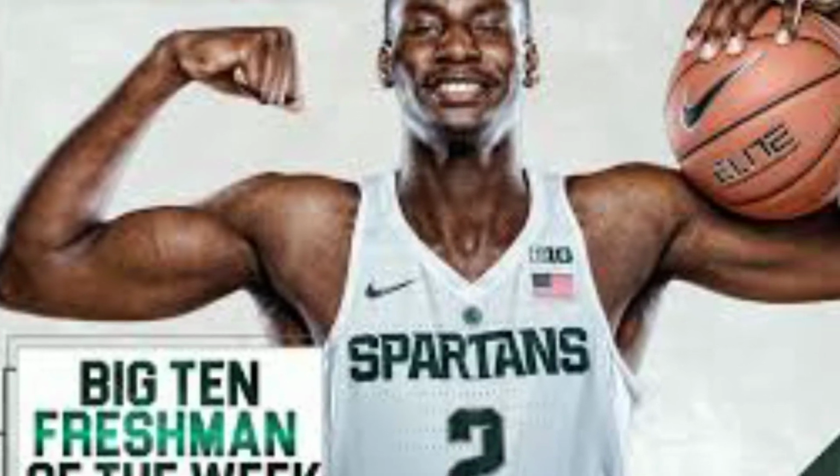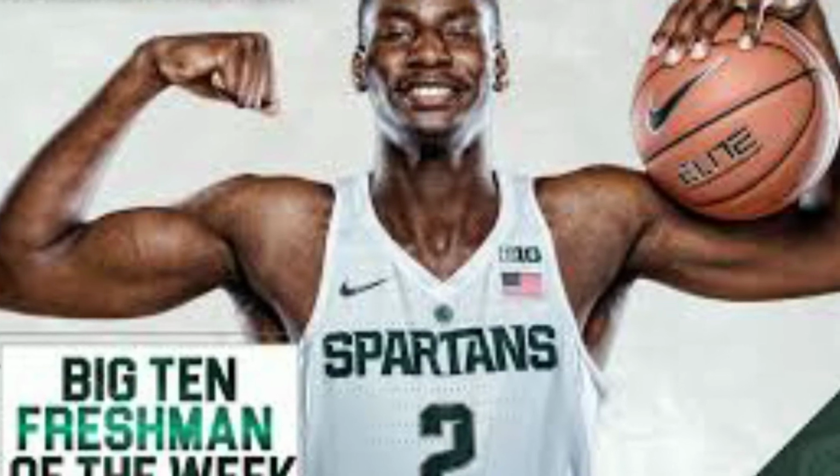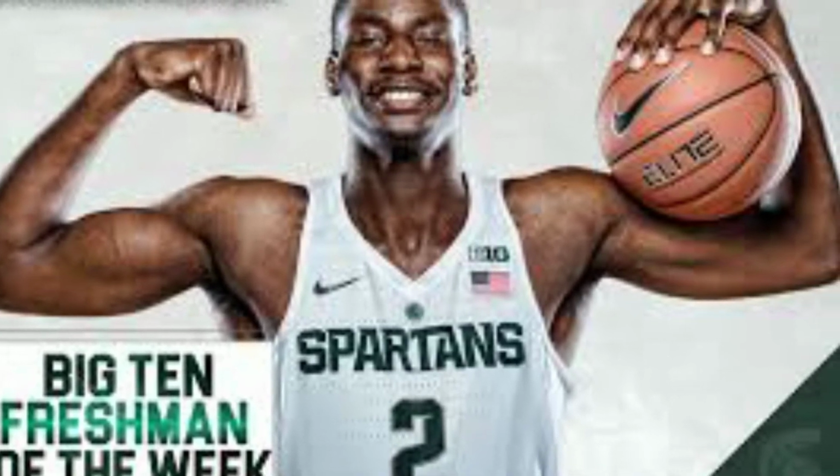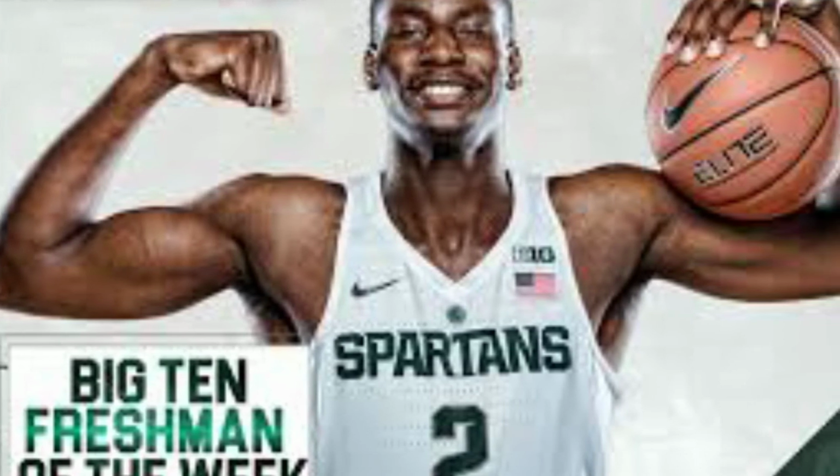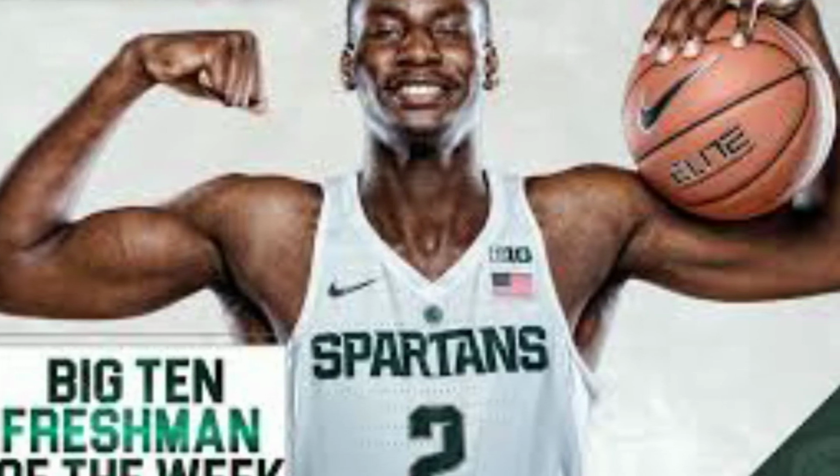Colorado Springs at the USA Basketball Under-17 World Championship Training Camp with Jaren Jackson. So Jaren, how does it feel to be back with USA Basketball? Jackson feeling it, hitting it.